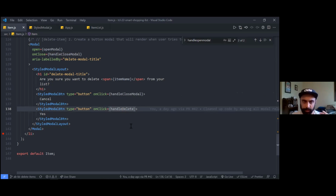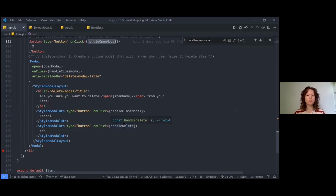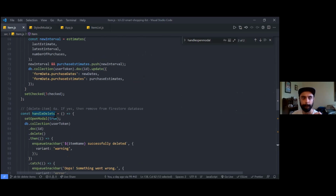So the handle delete, it's starting to sort of fall into place. What I was confused about. So the handle delete actually only gets run when you click yes as a confirmation. The open modal actually only runs when you click the X button. Does that make sense? Oh yeah, I can see that now. And the handle delete, I'm not quite sure why this is here, because I don't think that is necessary because it's already open set to true, if that makes sense. Okay. And I think that's what threw me off.